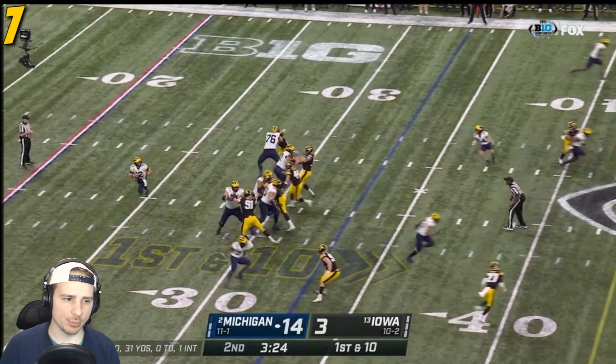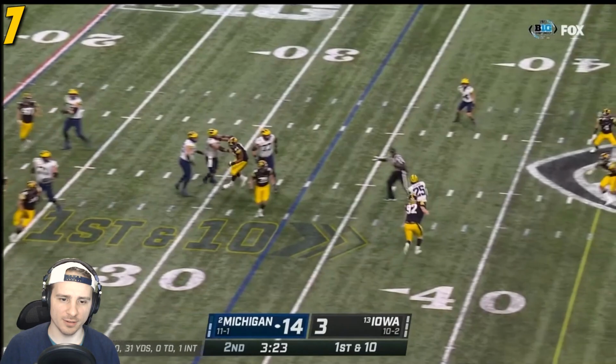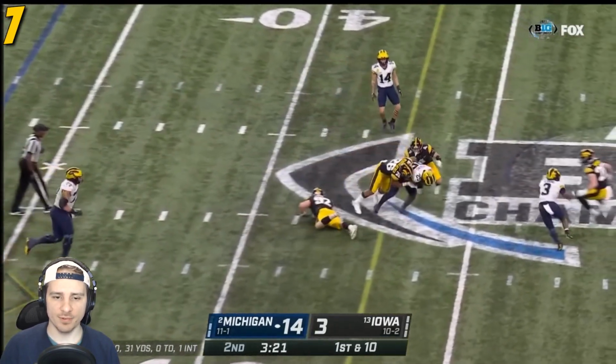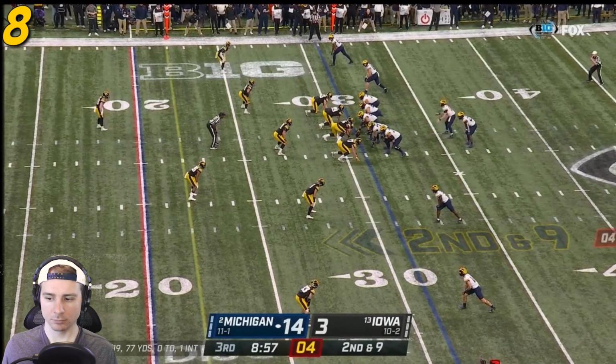So he feels that pressure, bugs out, and then says, all right, both linebackers there. What's my running back looking like? Finds that safety valve and delivers a nice throw. So it's a good job finding that, escaping the pressure into a really tough off-balance throw that McNamara makes look a little bit easier, and it really is. Let's see if the Wolverines take a shot here.